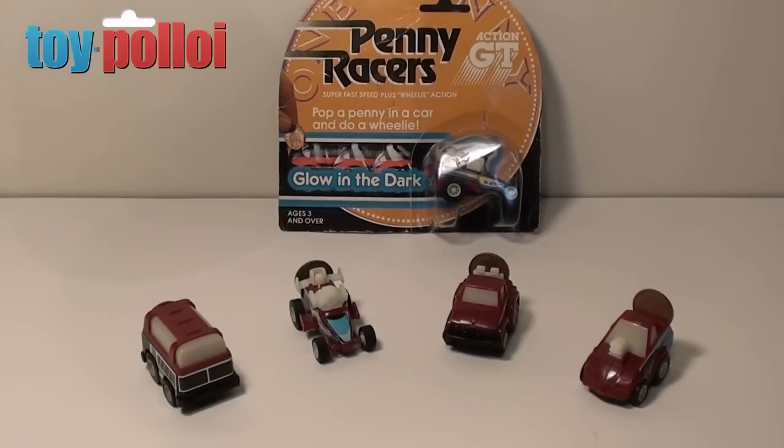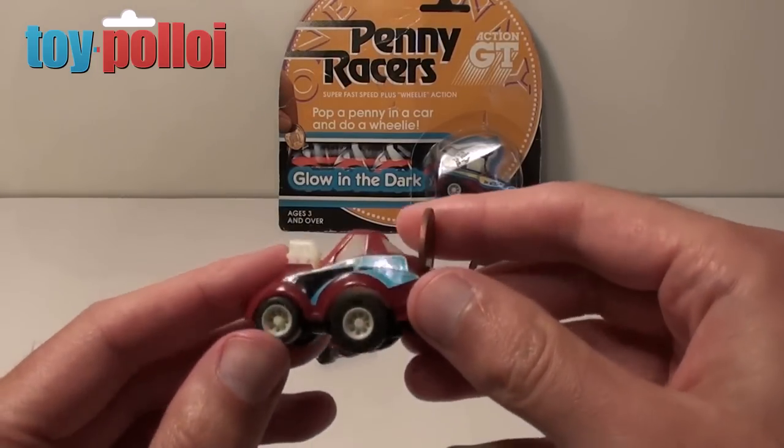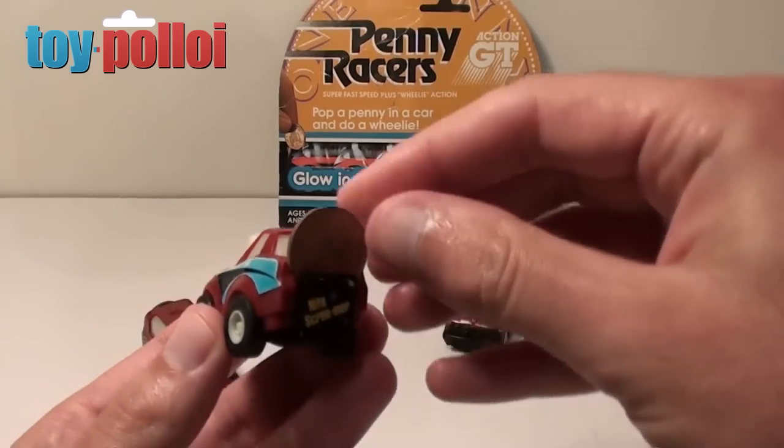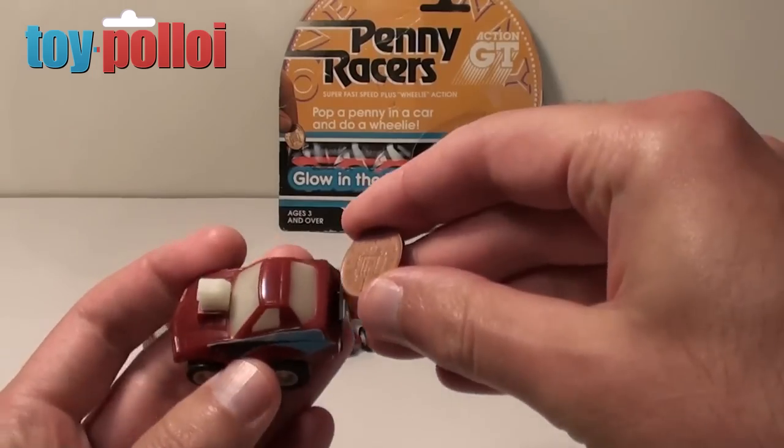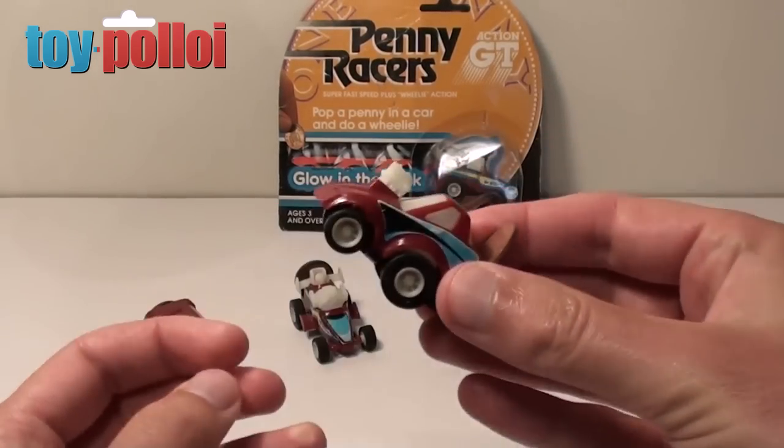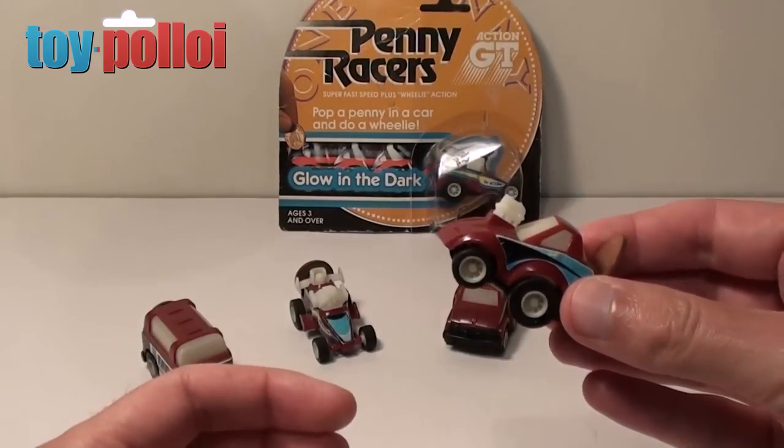Today we're going to take a look at the 1980s classic penny racers produced by Takara. Takara produced these toys from the early to mid 80s, and they were sort of cheap, almost rack style toys that you could buy with pocket money. And they had a neat gimmick, which was the fact that each car is only about an inch long, and you could drop a 1p piece, or if you're in America, a 1 cent coin into the back of it, which would cause the car to do a wheelie when it pulled back and let go.